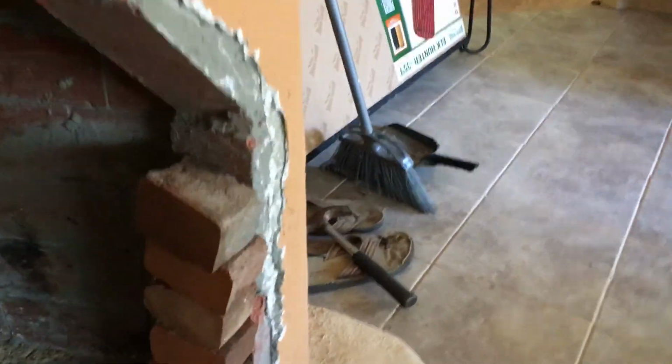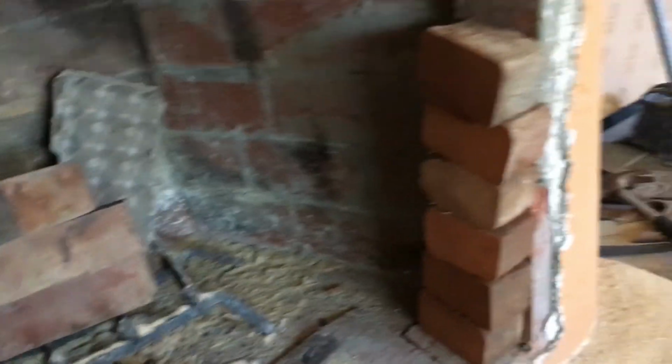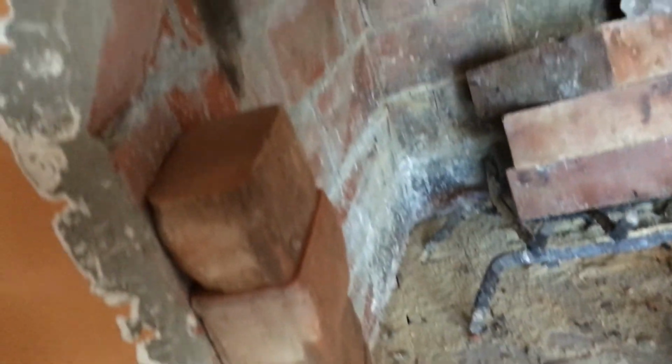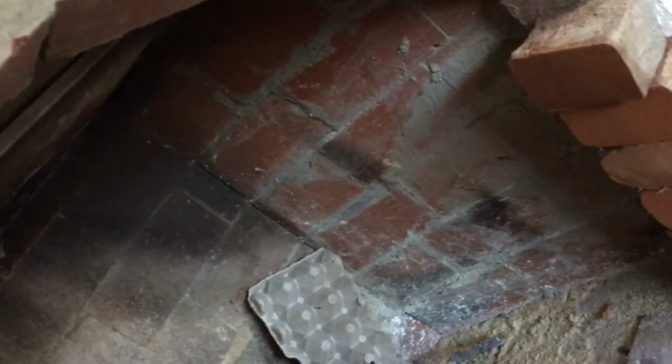So as we got so far, my dad's working on this while I'm doing some other stuff. Basically just scraped off all the stuff, all the cement, and then he's gonna start adding another layer of brick.